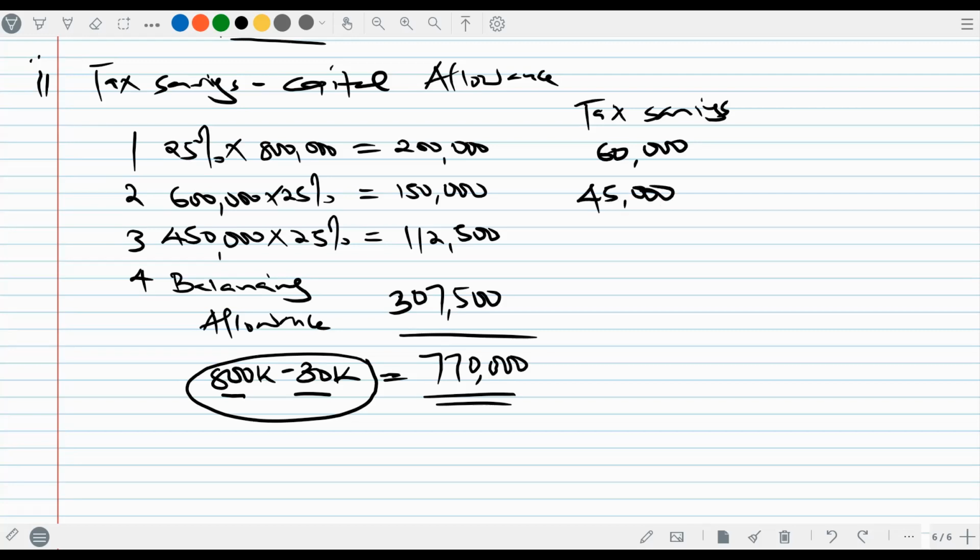How much in year three? Year three, 30% of the allowance. 33,750. And finally, year four. $92,250. Okay, for the tax saving the company makes from year one all the way to year four. Any other working that we need to do? I think we're done with working.